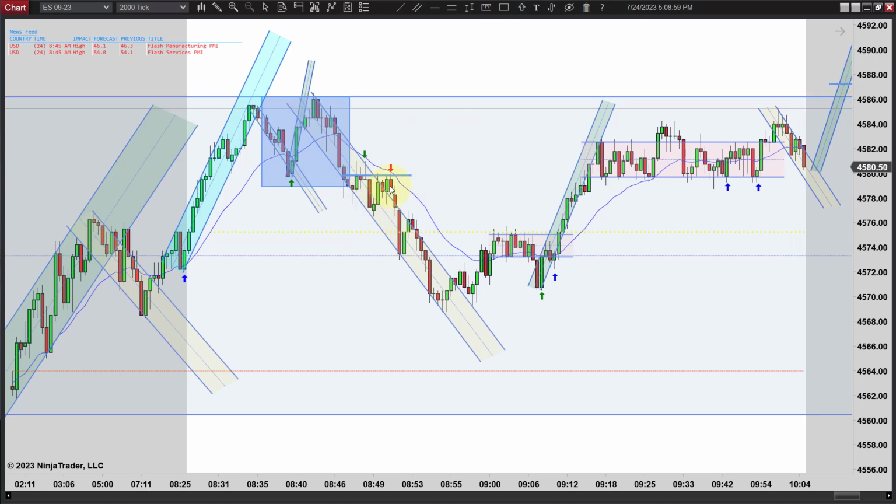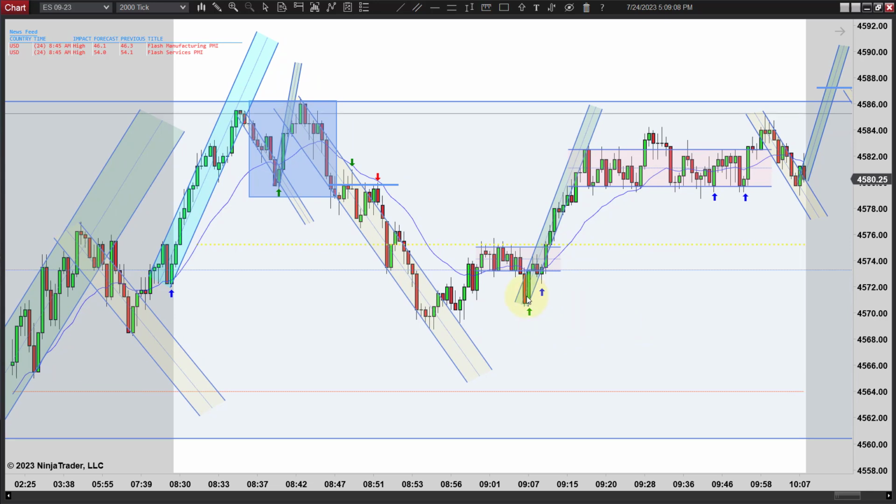But if you wait a few minutes later, you get a sure second entry right here with plenty of room to scalp out, and that turns into a pretty good trade. You might have got a runner on that one. Runs down, and I didn't draw this trend, this shorter term trend here, but there is one. You can see the channel coming up.